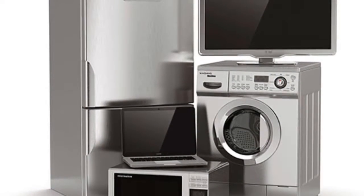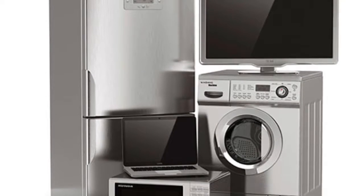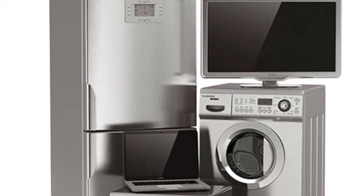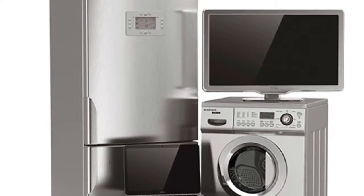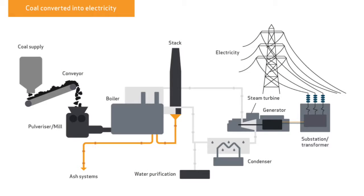We rely heavily on electricity to go about our daily lives. Without it, we wouldn't have many of the conveniences and comforts that we are used to. We wouldn't have lights, computers, TV, cell phones, refrigerators, microwaves, or dishwashers, among many other things. 41% of the world's electricity is generated in coal-fired power plants.